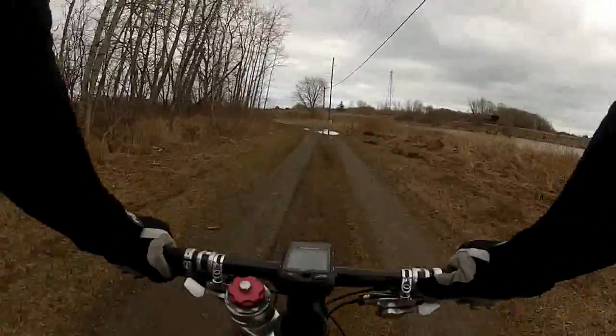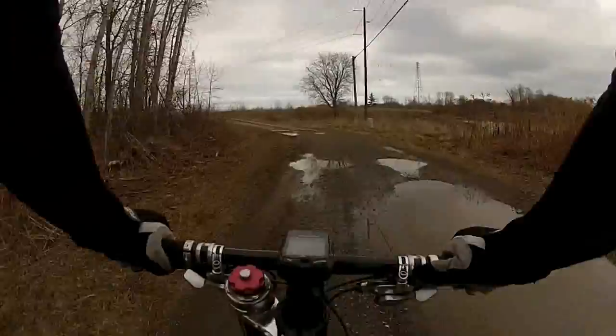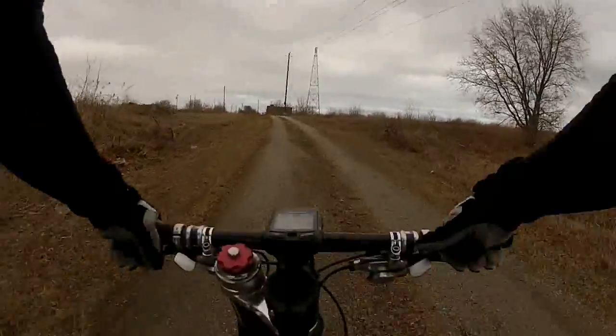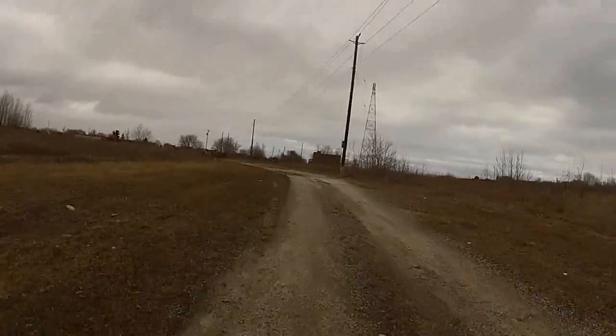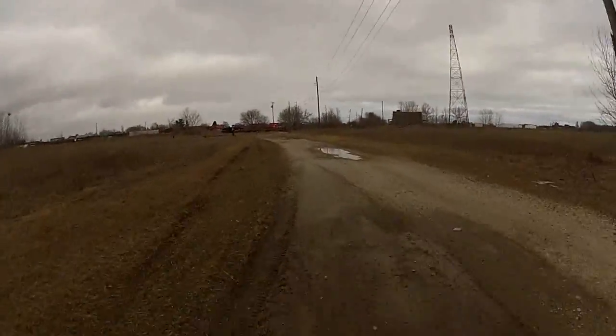Unseasonably warm. Daytime highs have been in the 10 to 20 Celsius range. But today it's gone back to normal. I think it's 2 degrees above freezing right now.